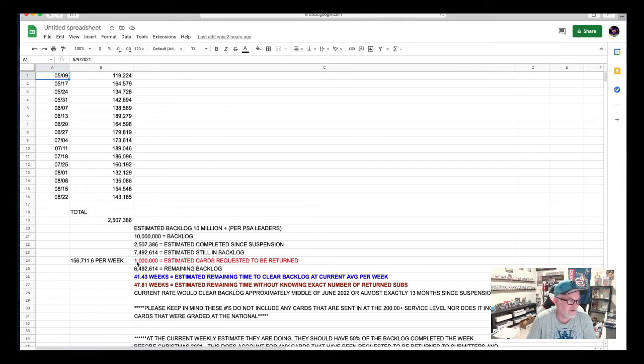But I did a little quirky estimate. Let's say 1 million cards have been asked to be returned. I don't know that it's that many. It could be more, but keep in mind there's still cards being submitted, just at the $200, $250 level. So would that counteract this? Probably not. But this million number, again, is just to play around and throw some numbers out there, right?